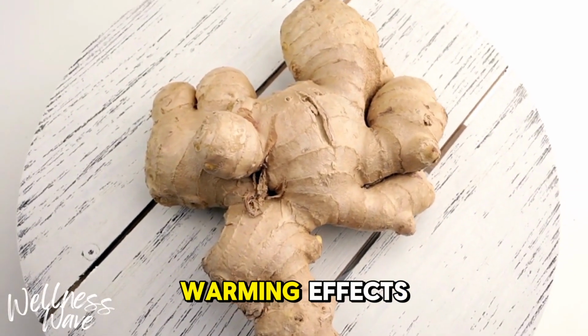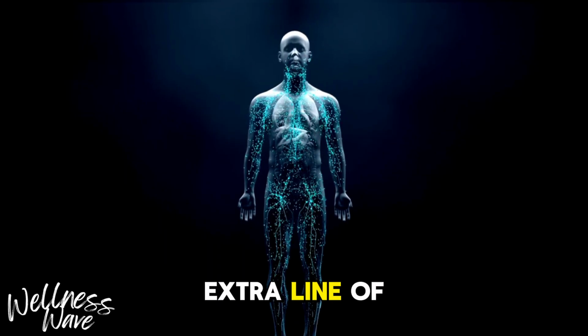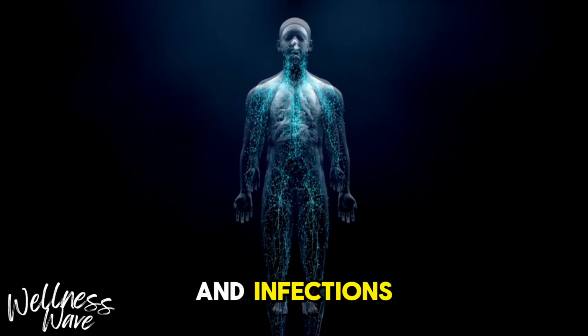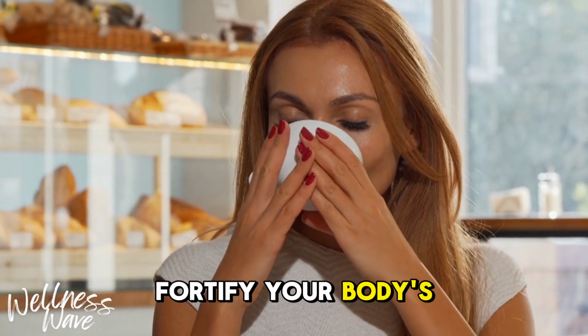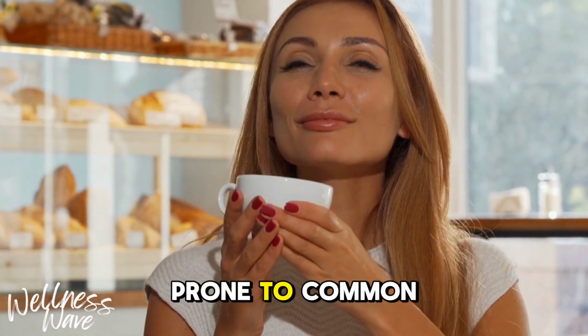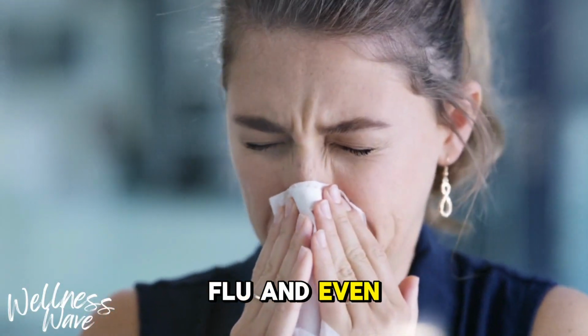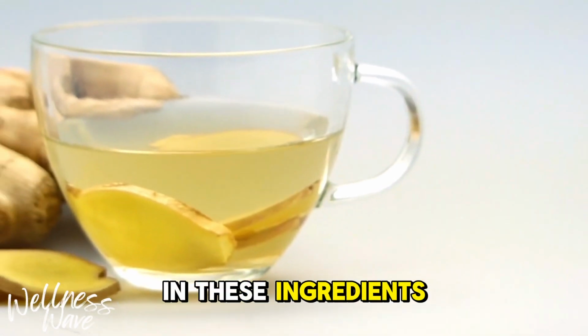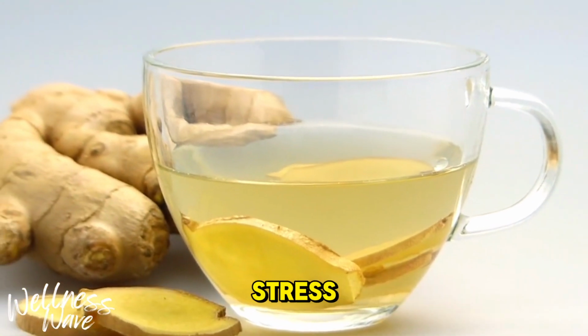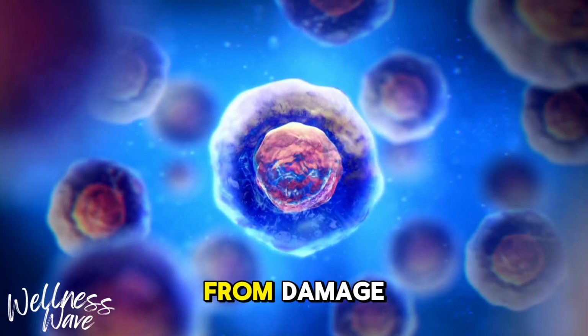Ginger, with its warming effects, can create an extra line of defense against colds and infections. Regularly drinking this tea can help fortify your body's defenses, making you less prone to common colds, flu, and even seasonal allergies. The antioxidants present in these ingredients also combat oxidative stress, helping protect cells from damage.